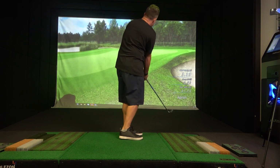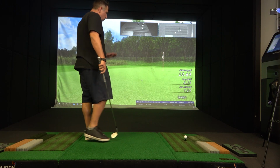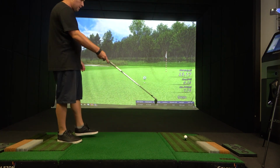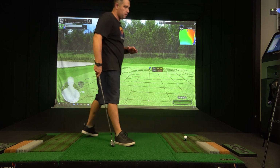Oh, a little bit of that grass. What I love too is how this ball returns right back. The next ball is ready to go. I'm not wasting any time, and I get the putt.